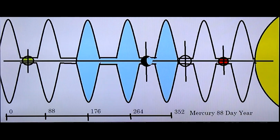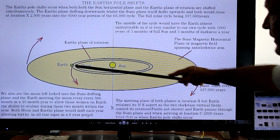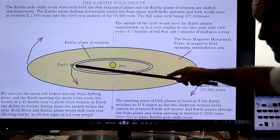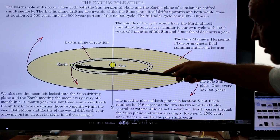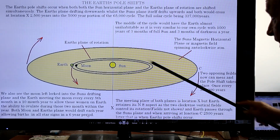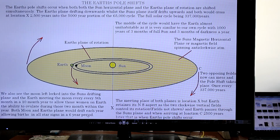Where those fields are confined and stop, top and bottom, think of them as not stopping. They go all the way over to the other side of the globe, and each corresponding balloon field or orange peel field is like that. So what I would expect to see, when Earth comes in here, is that the Moon, we know, is in a fixed position, locked into the Sun's horizontal plane, cycling around the Sun.